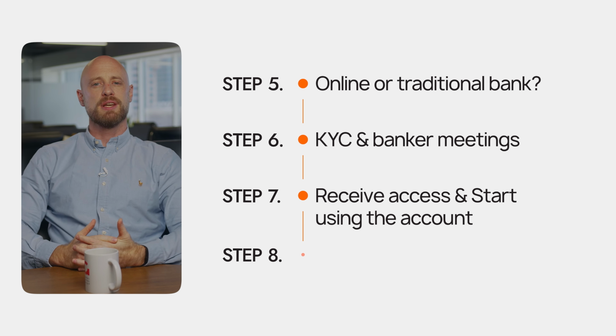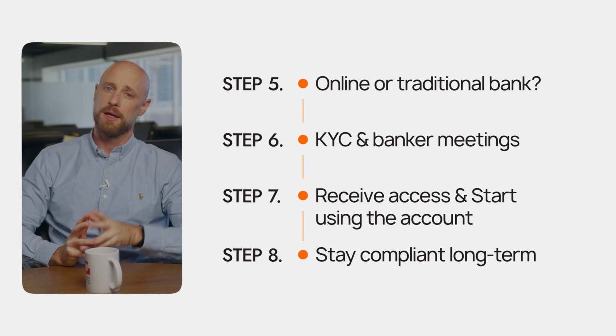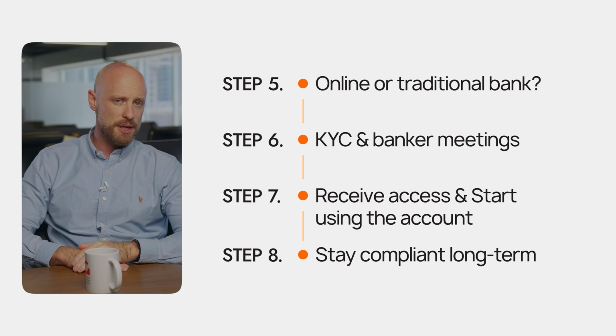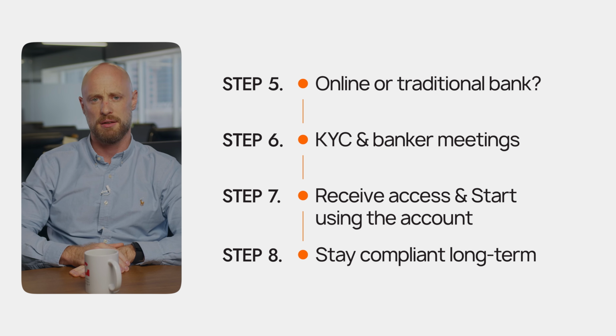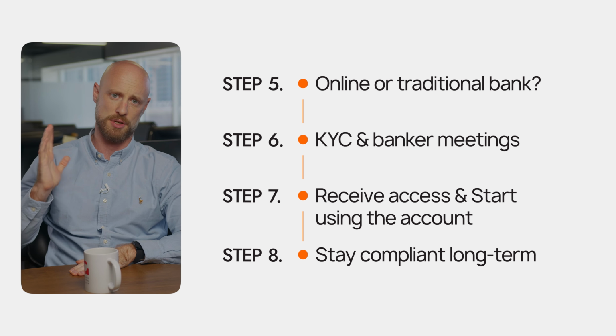Number 8, you want to stay compliant as long-term as possible. What does that mean? Keep your license and visa renewed. Respond to your compliance requests. Keep your address and contact details updated. Have audited financials, because they could be required, and declare the actual revenue or notify your banker that you plan on doing way more business than you were initially expecting. Don't say $1 million and then do $50 million of transactions.